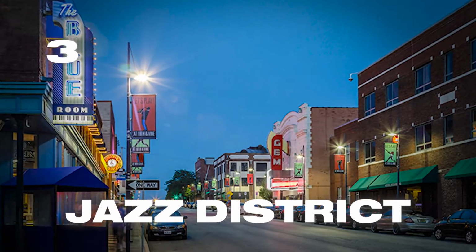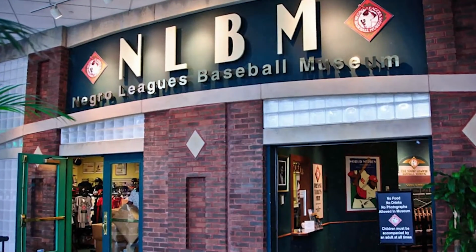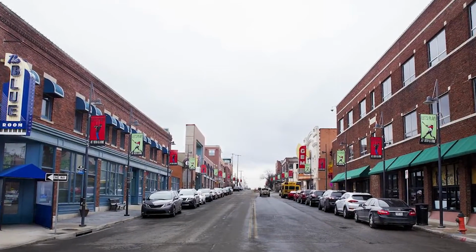All right, another thing to check out is the Jazz District. So this is downtown, 18th and Vine. You've probably heard that in a song or two. And it's a really cool area full of a lot of history. There is the Negro League Baseball Museum that's down there. And there are still a lot of operating shops, bars, and concert venues right down there.